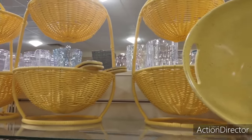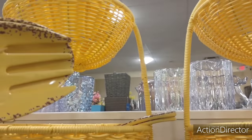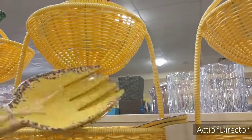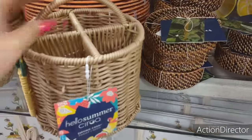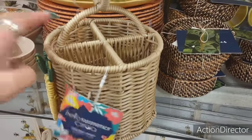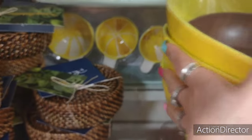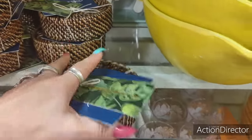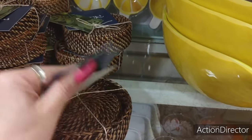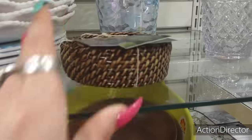I love it. Ooh, I see some spoon holders. Melamine. Oh no, these are for salads. We've seen these before. Tommy Bahama, $19.99. Oh my gosh, I like this. That is cute. $16.99. Ooh, look at these, you guys. Oh my God, I hope these aren't a lot of money. All right, these are coasters. They're cute. The Tommy Bahama, which is going to be expensive, $9.99. Not too bad. Cute for inside or outside.